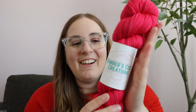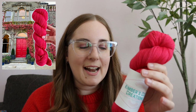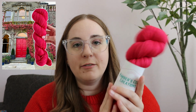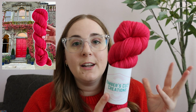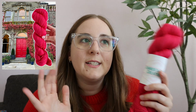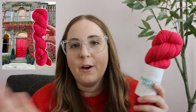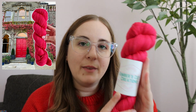Okay, this is called Lyrath. Lyrath Estates is a hotel that we stayed at, and they have a gorgeous red front door. The side of the hotel that looks like the front door isn't actually the front door to the hotel anymore. It used to be an old home, and they have converted it. The old home is still there. You can still go in and see what it would have looked like, and then they built out the hotel behind it. So this colorway is based off the red door from Lyrath.